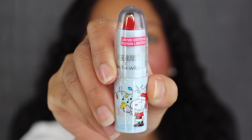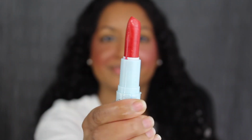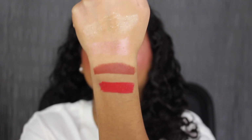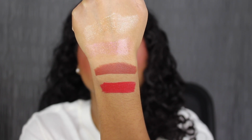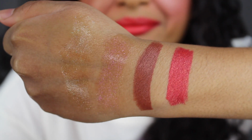The second lipstick shade is called Santa Snoopy. Here's what the shade in Santa Snoopy looks like. Again, it's super pigmented with one swipe, but it has a hint of shimmer. This shade is too metallic for my liking. Here's what all 4 lip products look like swatched on the back of my hand.